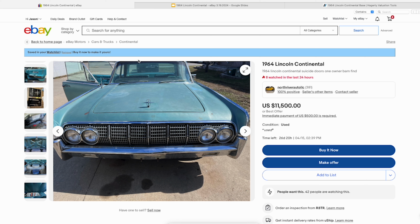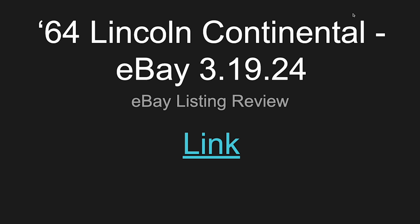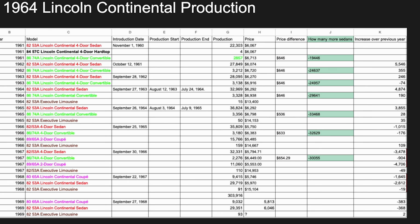We're going to look at this 1964 Lincoln Continental. This is a sedan. You can see here on the screen that it is on eBay. I haven't done a lot of reviews on eBay simply because there haven't been a lot of these cars that I typically review on the platform. A lot of it is now on Bring a Trailer. So what I want to do is go ahead and go through what I put together. I'm recording this on March 19th of 2024, hence the date that you see there.